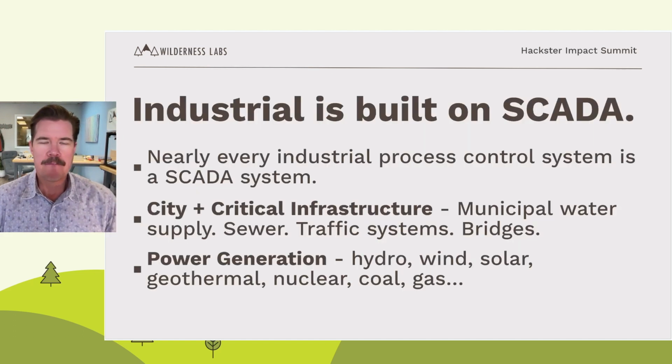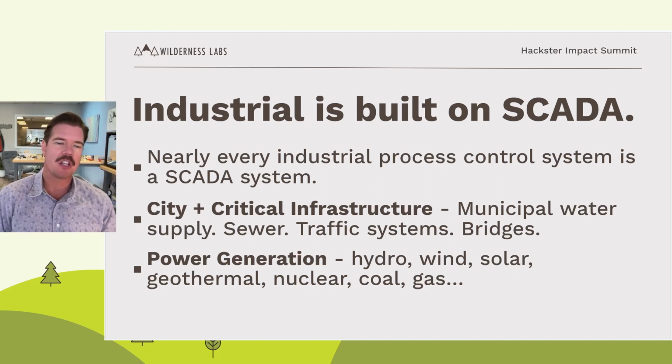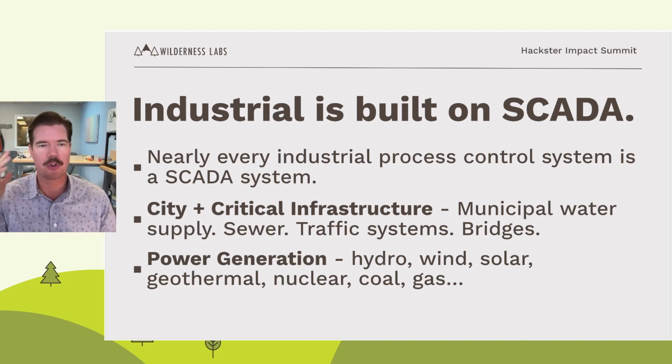And it's important to know that basically everything in industry is built on SCADA. Nearly every industrial process control system is run by SCADA, and city infrastructure, critical infrastructure, all these things that we think of as being in those sort of places, such as municipal water supplies, sewer systems, traffic systems, bridges, bridges that open and close, etc. Also power generation, whether it's hydro, wind, solar, geothermal, etc. All of this stuff is really run by SCADA systems.